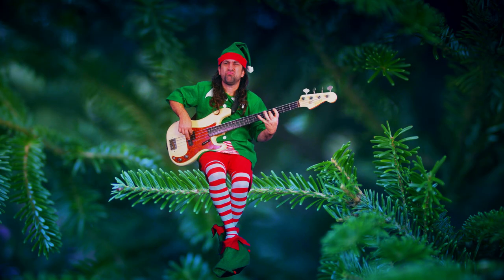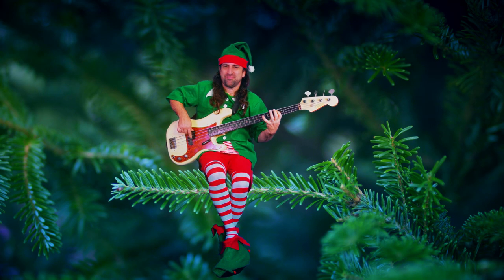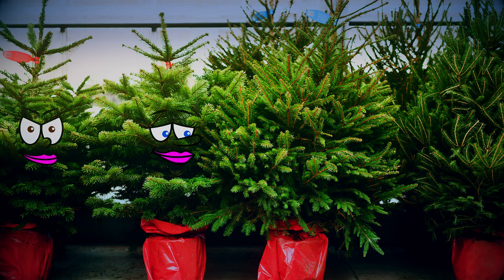I mean, her trunk, it's just so big. Ugh, I can't believe it's so round. It's like out there. I mean, gross. Like, look, she's just so green.